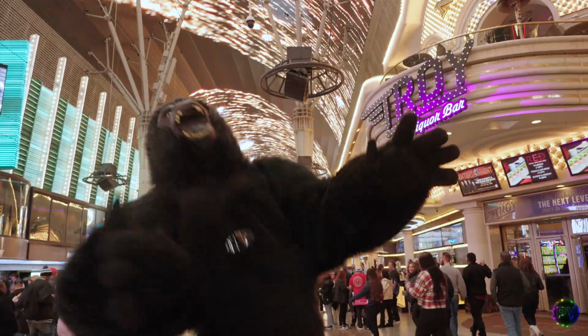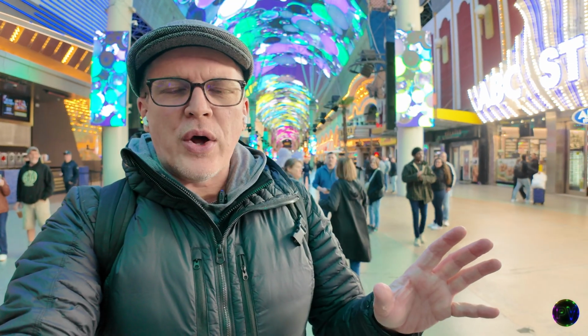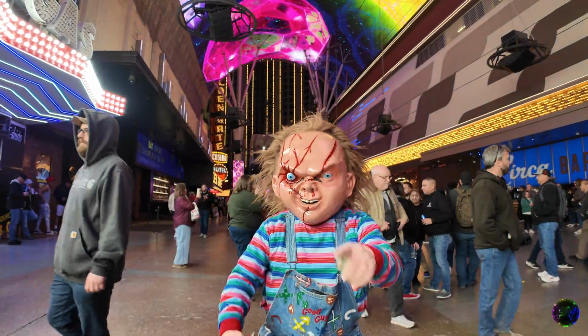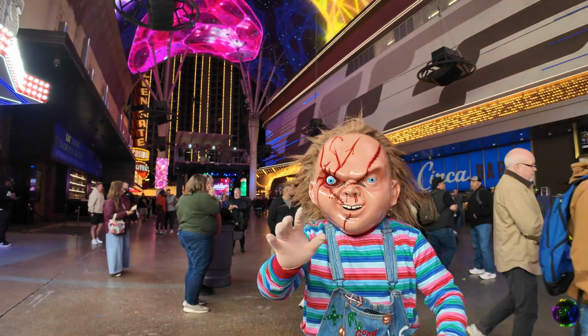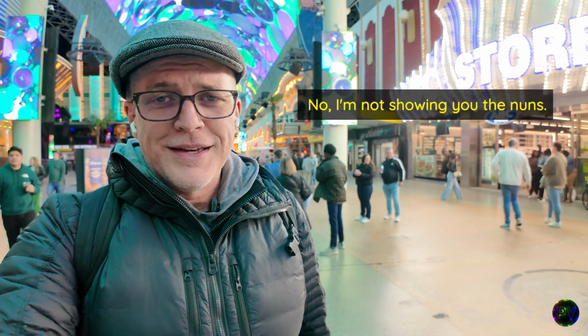Fremont Street is definitely not boring. If you're into weird or wacky, or you just want to see things you've never seen before, come to Fremont Street when you're in Las Vegas. And it's always loud and boisterous. I've got Chucky from the Child's Play movies on my left and topless nuns with whips on my right. That's Fremont Street for you.